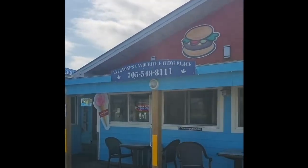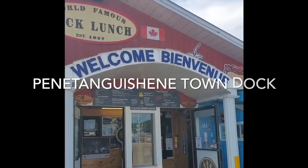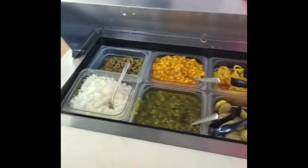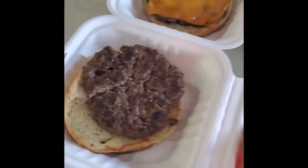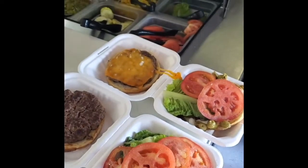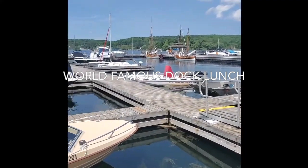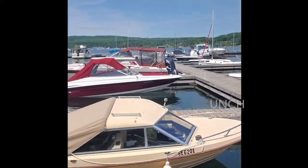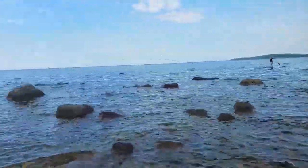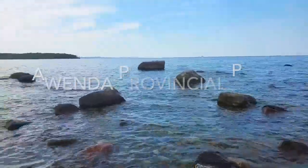So the next place you need to check out up north is called Penetanguishene, or Penetang for sure. Very long name, but a really cool city. This specifically is the town dock. The locations, by the way, are all going to be down below so that it's easier to find. First, what I always do is go for world famous Dock Lunch. Again, not free, but you can definitely get an ice cream here or a butter tart if you are on a budget, or you don't even need to get anything because the town dock is gorgeous and you can just sit there and watch the boats.